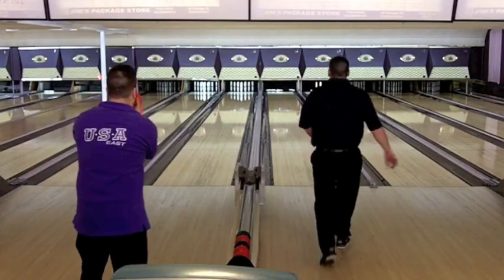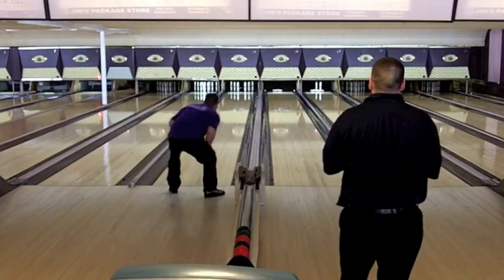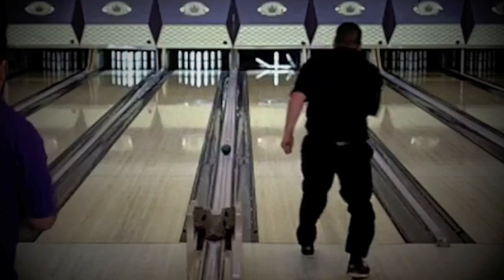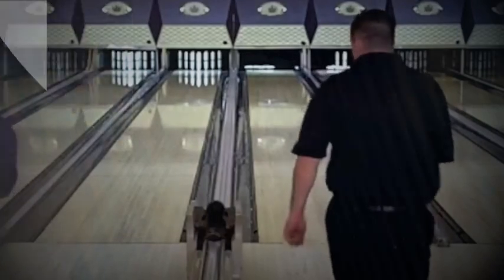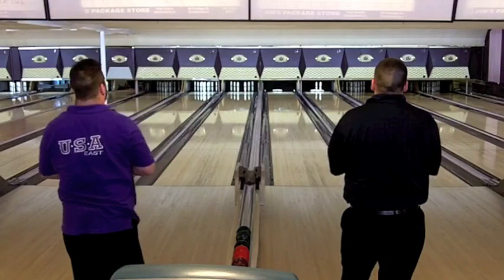And there is a strike by Aaron Spiller. Very light hit in the 1-2 pocket, but a lot of sidewall action. Let's take another look. And you will see the ball hits the 1-2 pocket. Head pin goes to the sideboard and basically collapses the entire right side. One of the other pins came off the left sidewall, so that's a light hit. And he carries the strike.